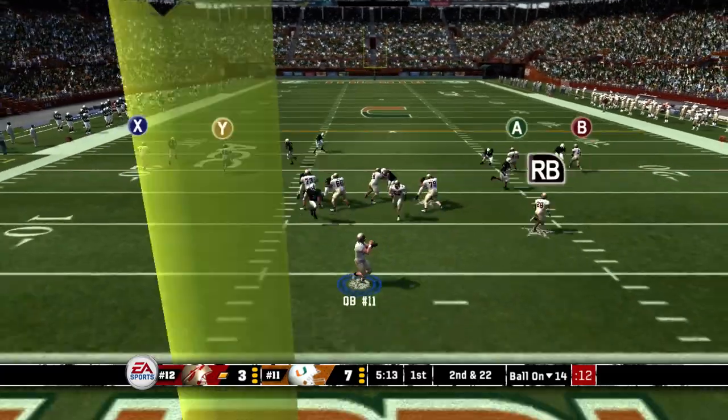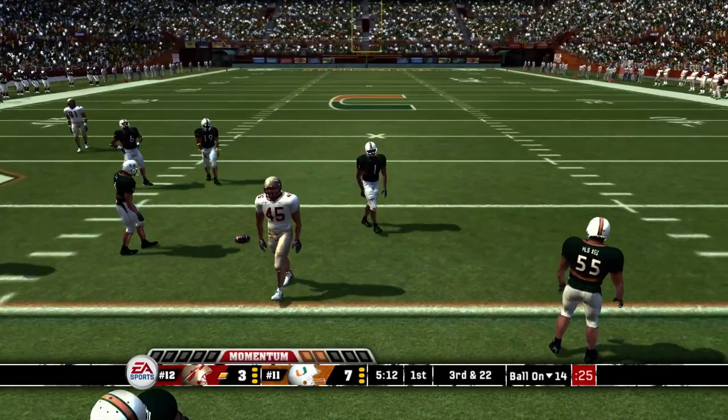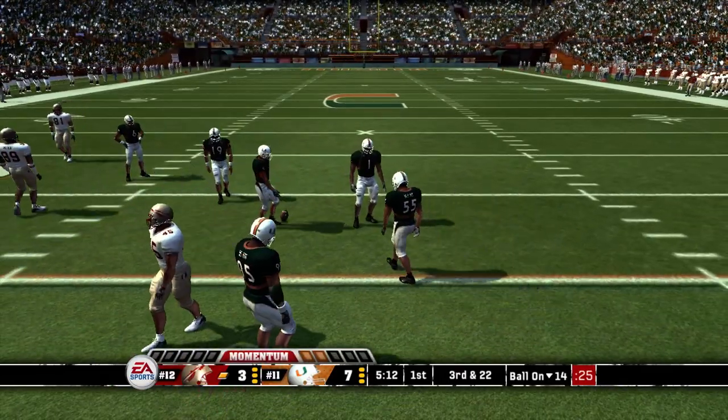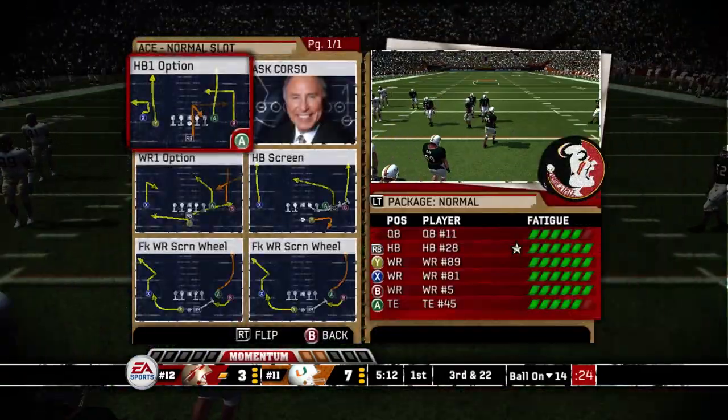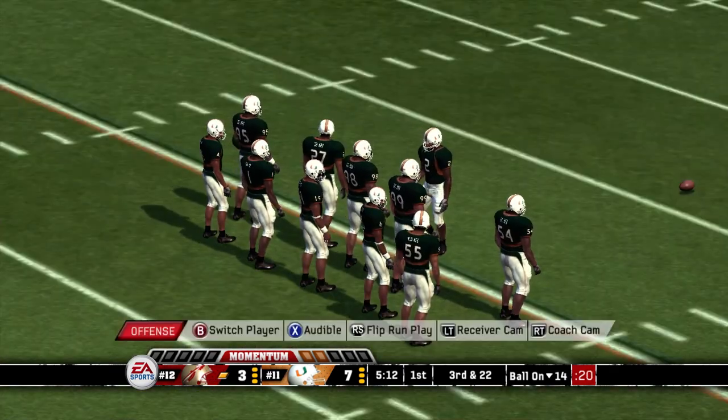Back to pass. Surveys the field. Throws it. Oh, he had the pick and he dropped it. Not a great throw by the quarterback. I don't know who he was throwing that one to. I know. I think the intended receiver was the safety.